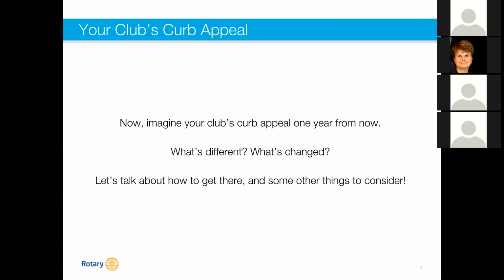What I'd like you to do now is either unmute yourself or use the chat. Again, I prefer to unmute yourself because I can't quite find where the chat is at the moment. It was there and then disappeared. But just feel free to unmute yourself and throw out a couple of words to say, this is how my club would look different a year from now if I could work to increase the club's curb appeal. Go ahead and do that right now.